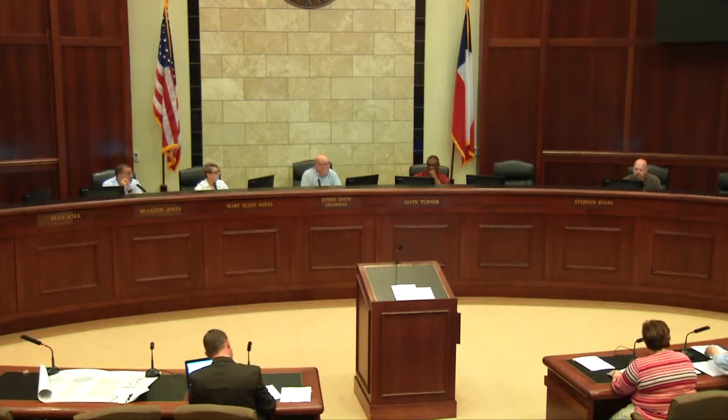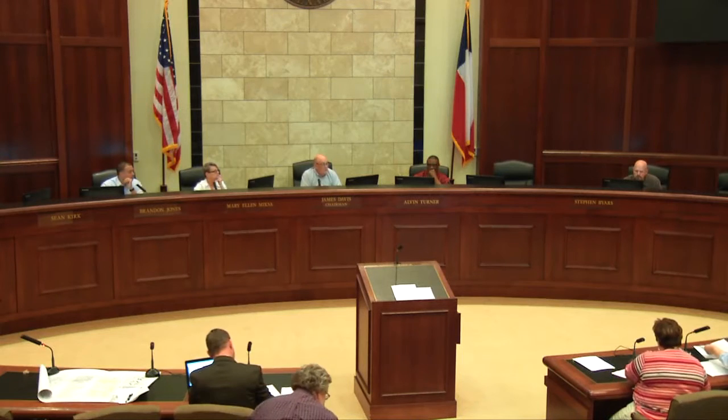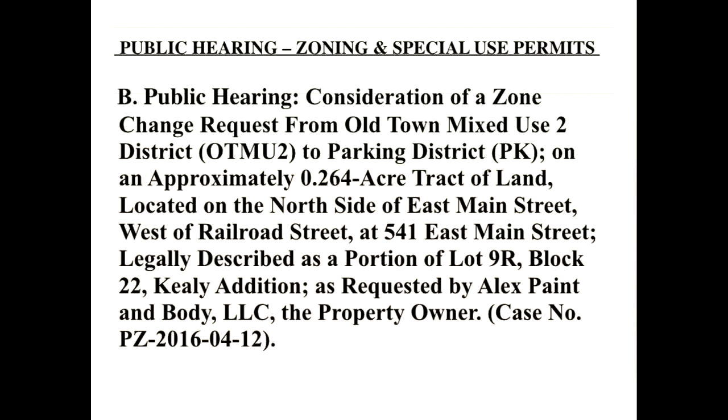Item 4B is a public hearing. It's consideration of a zone change request from Old Town Mixed Use 2, OTMU2, to Parking District, PK, on approximately 0.264 acre tract of land located on the north side of East Main Street, west of Railroad Street, at 541 East Main Street, legally described as a portion of Lot 9R, Block 22, Keeley Edition, as requested by Alex Payne and Body, LLC, the property owner. This is case number PZ 2016-0412.